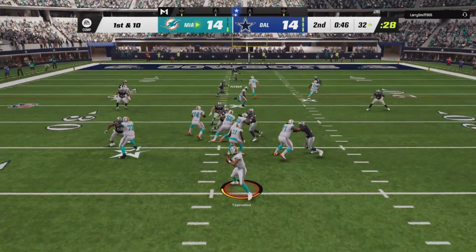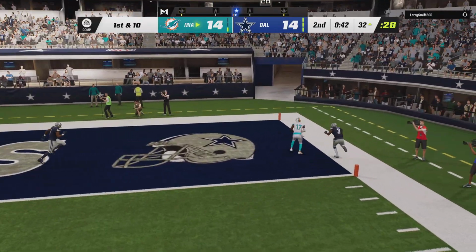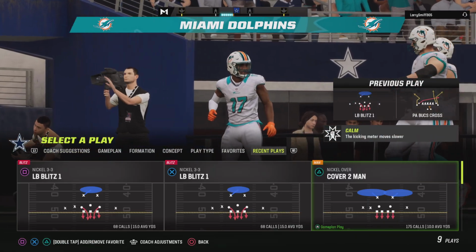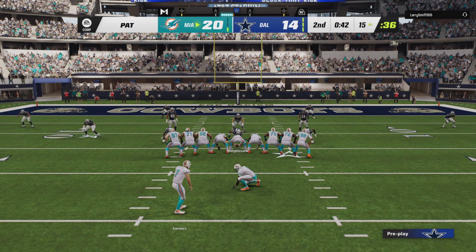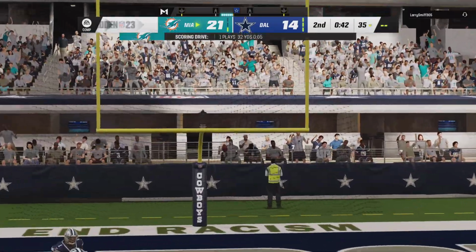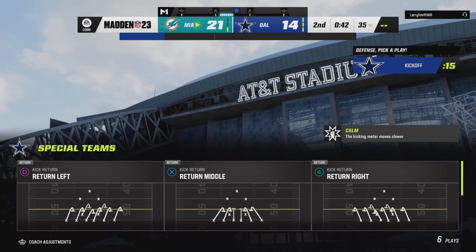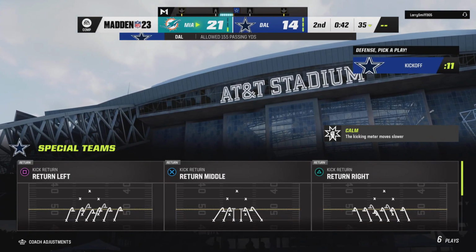Play action. Now it's Tua. That is caught by Waddle. Touchdown, Miami. Jalen Waddle with his 2nd touchdown here in this first half. And the Dolphins will take the lead here in the final minute of the first half. Extra point up and good by Sanders. And the lead is now 21-14.